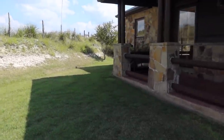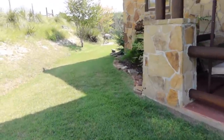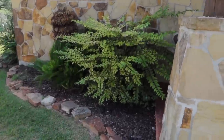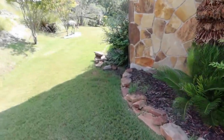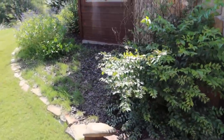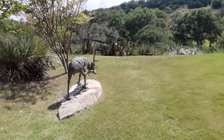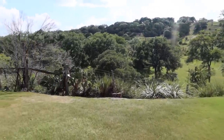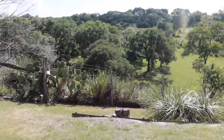She has gorgeous plants that she has been taking amazing care of. The landscaping is absolutely beautiful. There's another statue over there you can see, but truly stunning plants that she has obviously put a lot of work into. And it's just, honestly, unbelievable. The view in the back is unbelievable. But on the other side of the fence, like I said, is still our property.